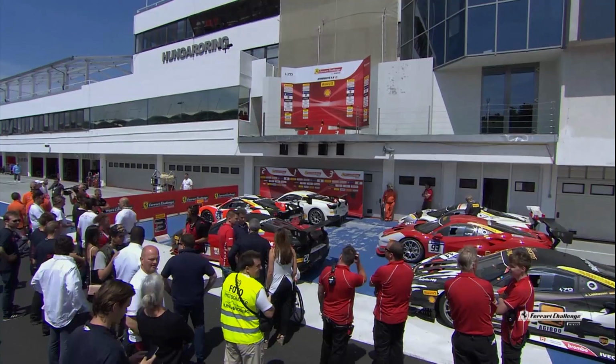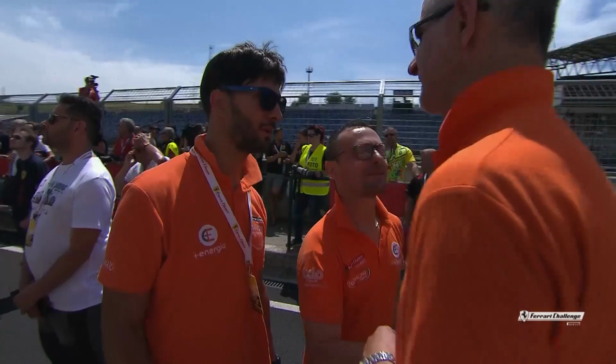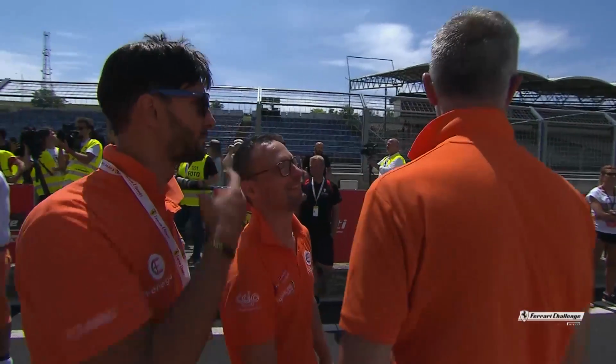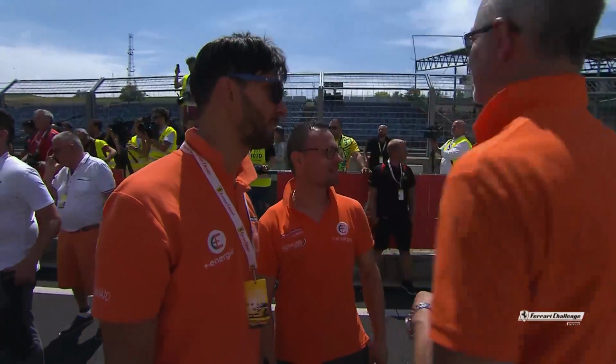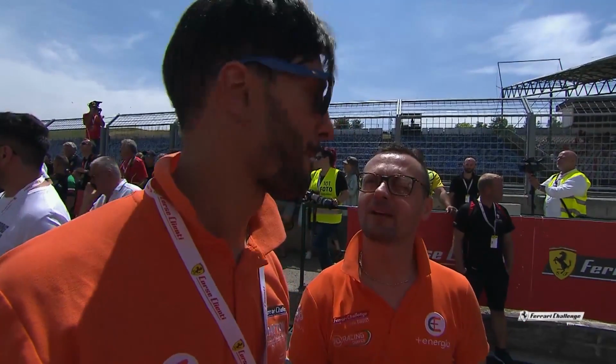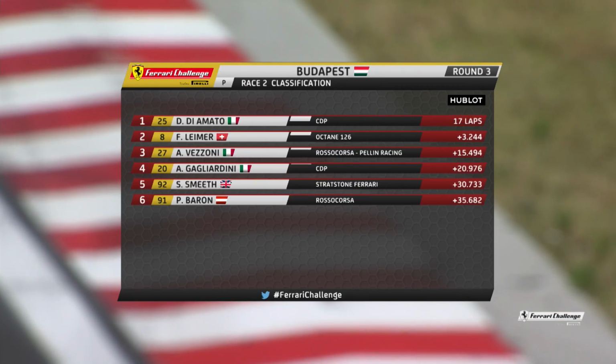So the podium awaits. Everyone has gathered below to offer their support and cheers and applause to those drivers that will be appearing on the podium. Conversation going on there with the CDP team that have engineered Daniel D'Amato to yet another win. And there you can see confirmation of D'Amato, Lima, Vezzoni, with Gagliardini, Smith and Barron taking the 4th, 5th and 6th places. But we're going to see Alessandro Vezzoni, Fabio Lima and Daniel D'Amato up on the Pro Podium.